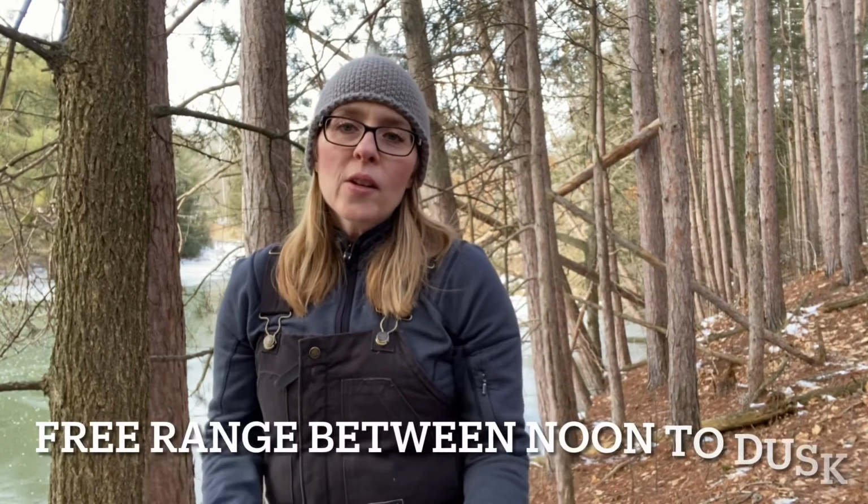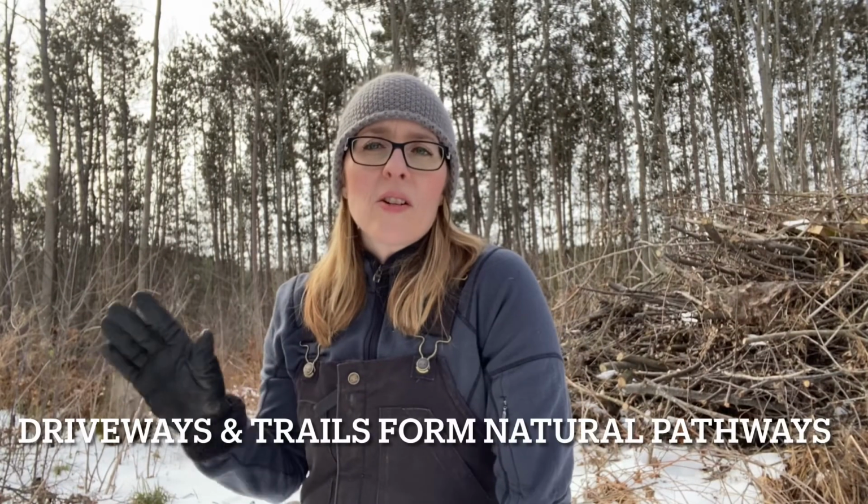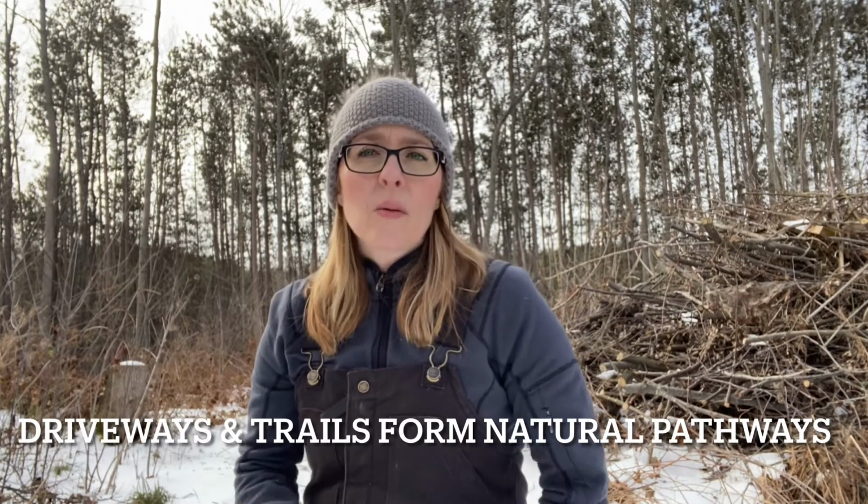When we're letting the girls out, we typically let them out around noon, and then we put them back inside before dusk, because that is a time that we can be outside, we're watching them. The thing with predators is it's just their natural instinct that they are looking for food. So they're searching. A chicken loose in the yard is an easy meal for them to have. And unfortunately, my chickens look extremely delicious. People often don't consider natural pathways that are created within your own property.